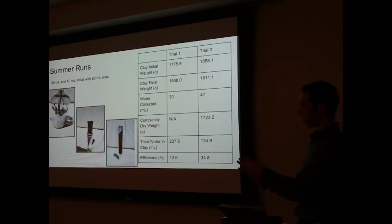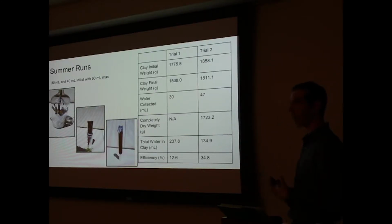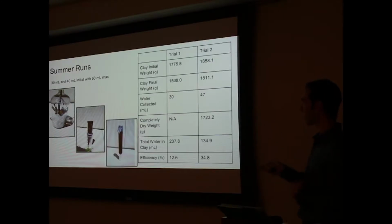The important thing I learned from all these designs was that the amount of clay had a lot to do with the efficiency of the water harvesting. So if you increase the amount of clay, you can also increase the efficiency of the water you get out of the clay. I was only able to do 2 trials, so the data might be a bit skewed, but the general trend is there: when you increase the amount of clay, you can also increase the efficiency that the water is produced.